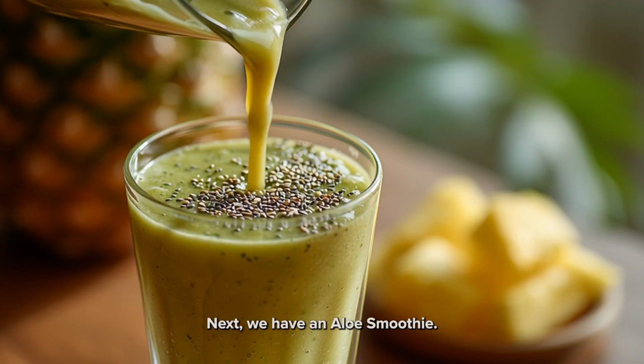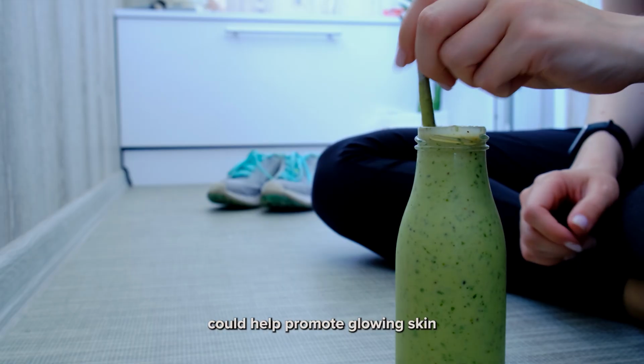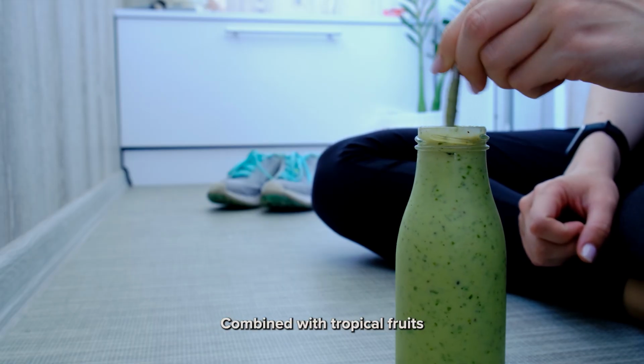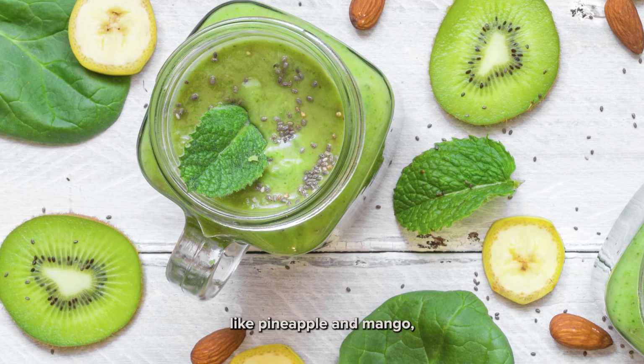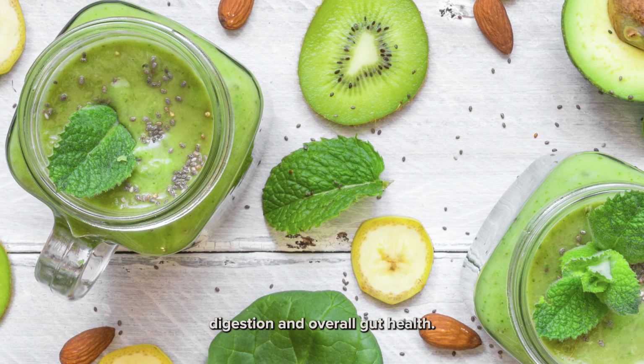Next, we have an aloe smoothie. Aloe is often praised for its skin benefits, and adding it to a smoothie could help promote glowing skin from the inside out. Combined with tropical fruits like pineapple and mango, this smoothie is not only hydrating, but may also support digestion and overall gut health.